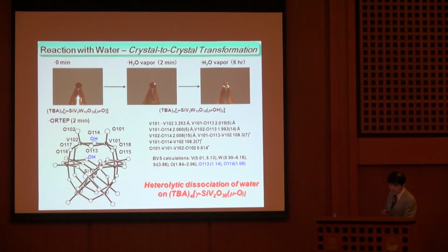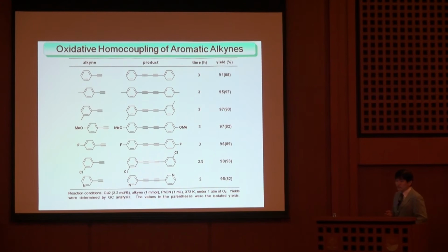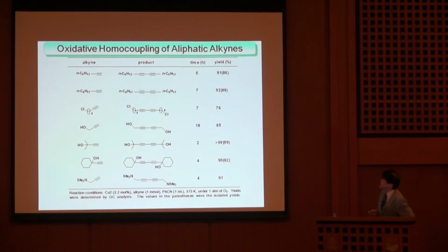Next, I moved on to dicopper bridged polyoxometalate. This dicopper bridged polyoxometalate shows high catalytic activity for oxidative homocoupling of alkynes, as shown here. Various kinds of aromatic alkynes can be converted into this kind of product in high yield, as shown here. Not only aromatic alkynes, but also aliphatic alkynes can be converted into this kind of product in high yield.